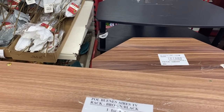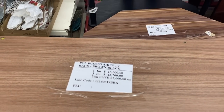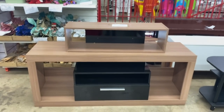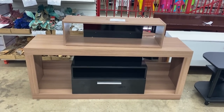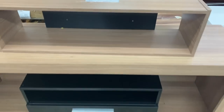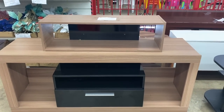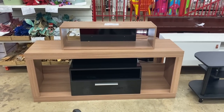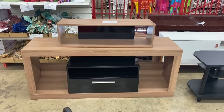This one is a bigger one and this is for $16,000. And it has black on there as well. It has a little storage area here. And I like that it has this little back here at the back. Hope you guys can see. But I like the look of it. It's actually very, very cute. Look at it, it's very cute.